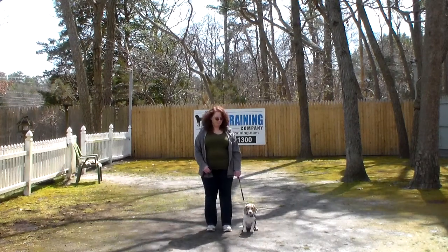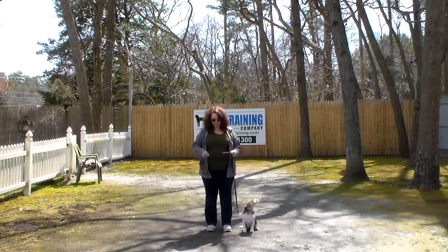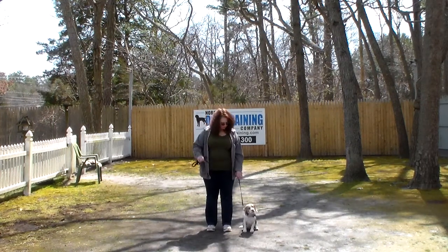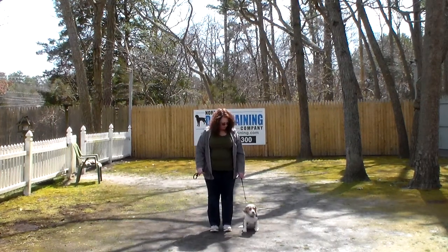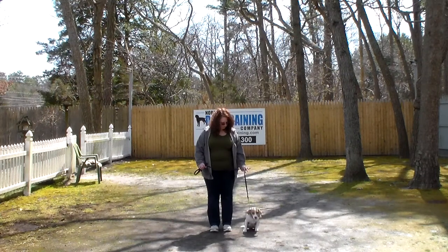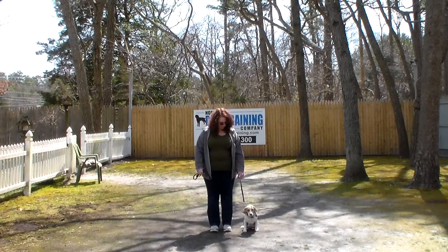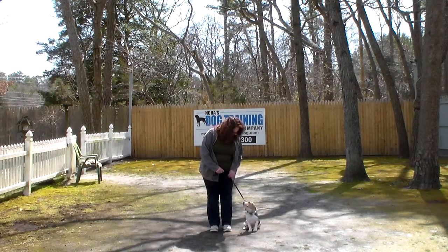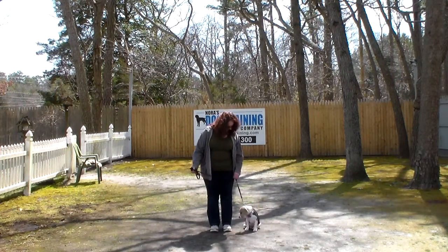The first thing we want to introduce is the training equipment. Brandy's got a standard 6-foot web training leash, and she keeps the bulk of that leash folded neatly in her right hand, which leaves her left hand free to make a correction. The only correction we give here at school is a little tiny tug and release on his training collar, and that is the second piece of equipment.